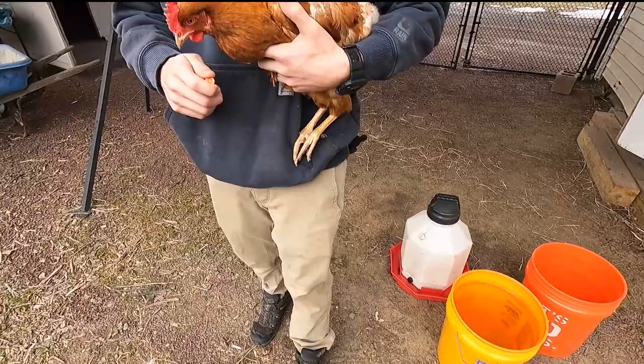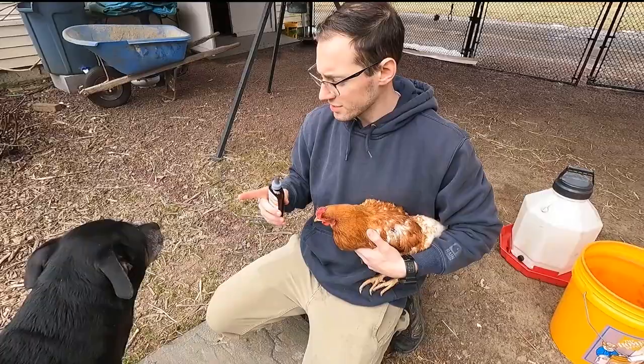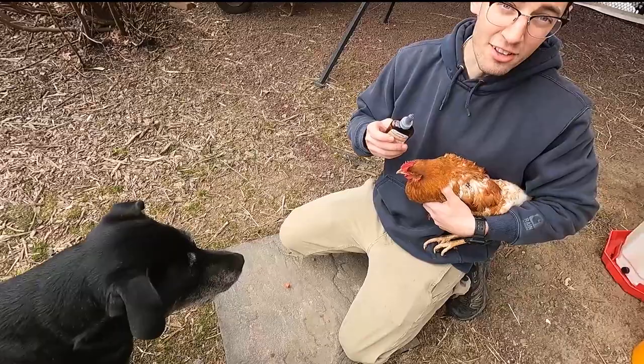I'm gonna come down on the ground here just for ease of use. Lulu is a friend of the birds. Friends, not food, right, Lulu? Friends, not food. Yes, good girl, okay. She's licking her lips. I don't know if that's a good thing or a bad thing, but let's go ahead and go for this.